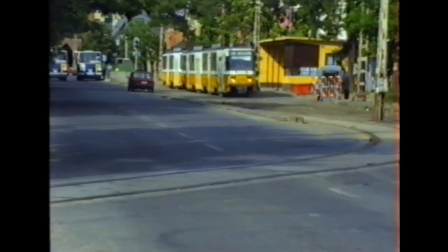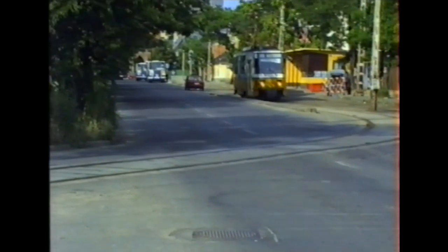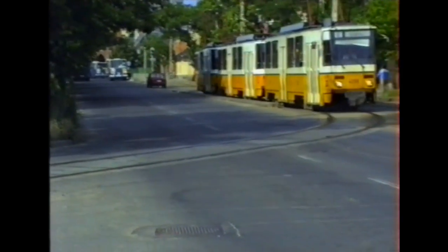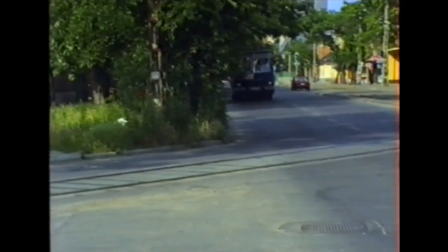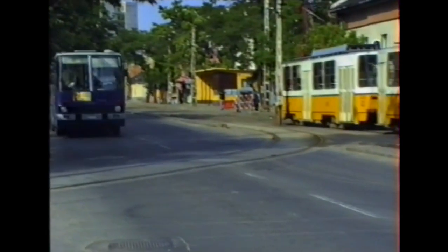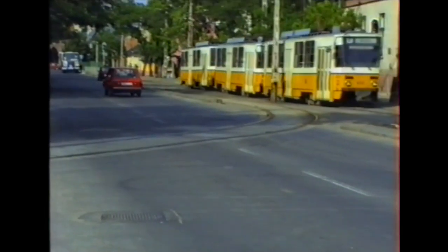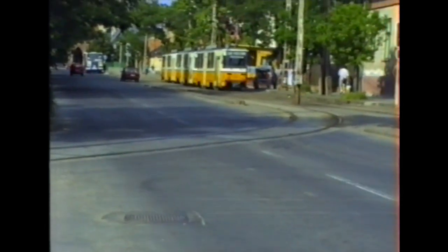Still waiting for his signal. Yeah, well, the first one's going second. And when he's clear of the crossover, the third one will be able to get in. Looks like he let his passengers off at this point so that they wouldn't have to stop. There he goes anyway. So we had quite a busy few moments there for a while.